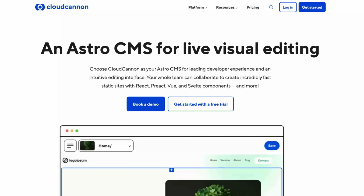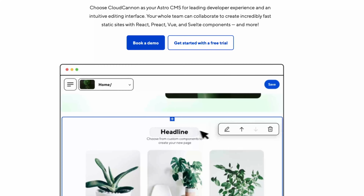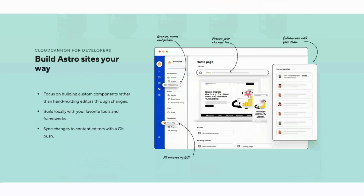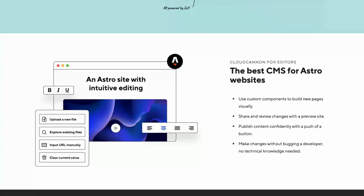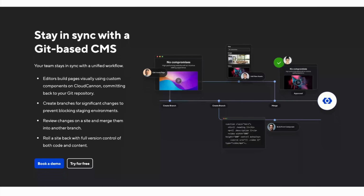All right, with that out of the way, who is CloudCannon for? CloudCannon is the CMS for devs building static sites who need a user-friendly experience for clients or editors, but who don't want to sacrifice good DX during development either. And with their brand new integration with Astro, it's the perfect choice for agencies and developers who need a CMS that's easy to set up and share with clients or in-house editors. You can keep Astro as a developer and give your editors an easy-to-use CMS.